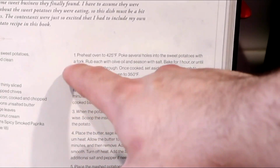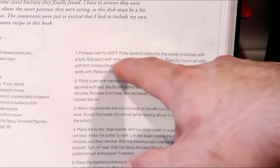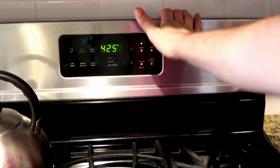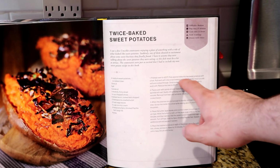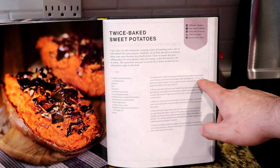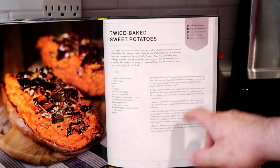Step 1, preheat the oven to 425 degrees. Okay, cool. Poke several holes into the sweet potatoes with a fork or something, rub each one with olive oil and salt, and bake for 1 hour. Okay, so we're gonna do that as it preheats.